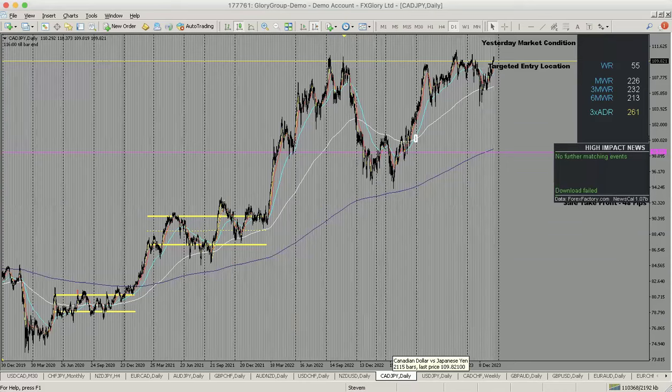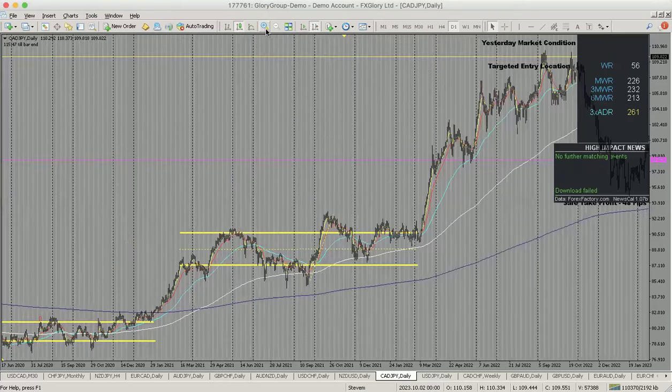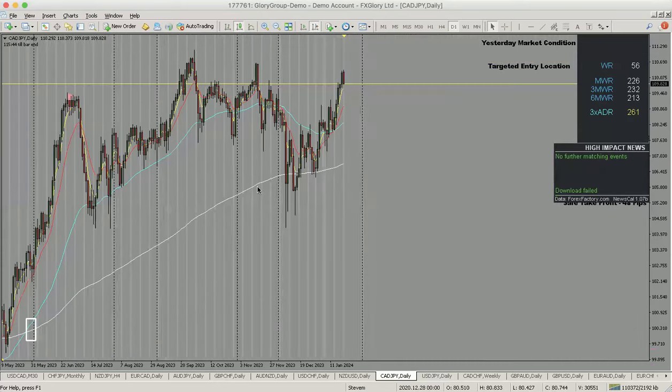You can't make it up, otherwise you just get killed. JPY, so we had to go on this short today. Level 1, level 2, this is a peak. So we're taking trades in the peak. Shouldn't normally, but it's such a nice setup. See if I can show you it here.